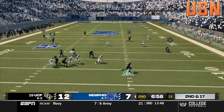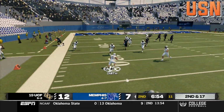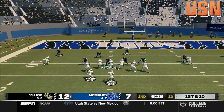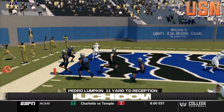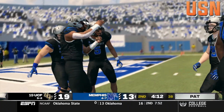We would get the ball back here, however, in the second quarter, and Andy North, like he always does, loves to roll out, and usually it ends up with a lot of success, but unfortunately on this play, he takes a big-time L. They'd get the ball back here, now up 12-7 in this one, but they're going to expand this lead a little bit, now 19-7 with that big-time touchdown.